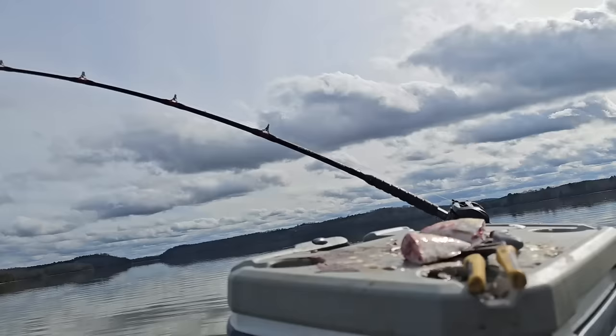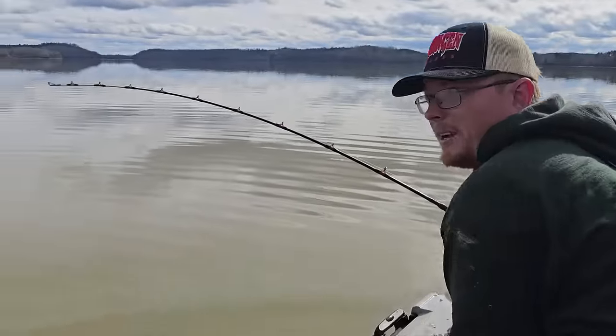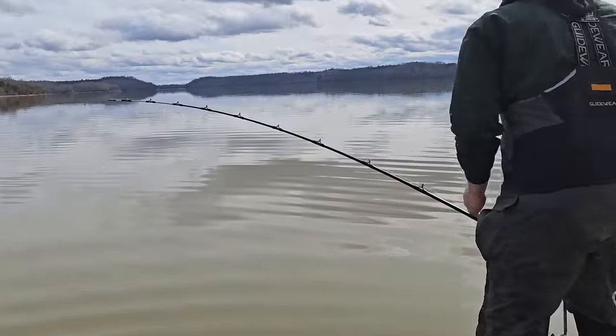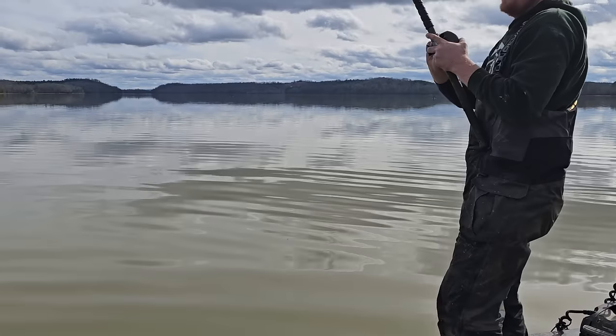Gone. Gone. Oh my God, he just pulled the thing around. Here, hold my phone. Oh my goodness gracious, he pulled the whole thing around. We just released that giant triple, and now I got this thing on, whatever this is. This is white. Oh gosh. That thing just came off.